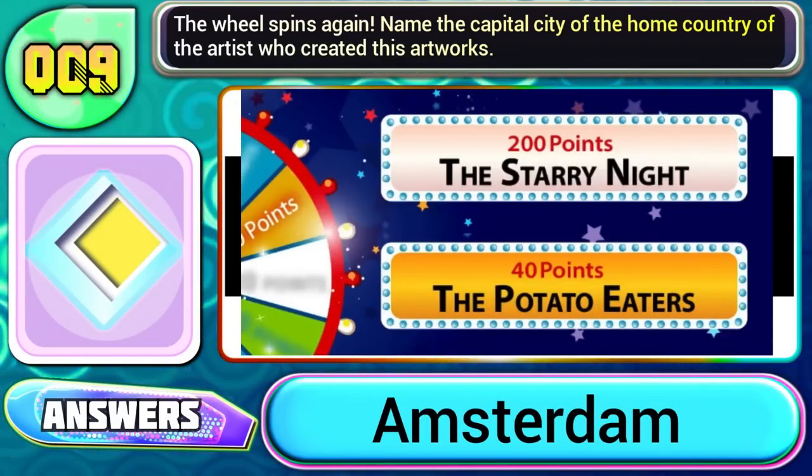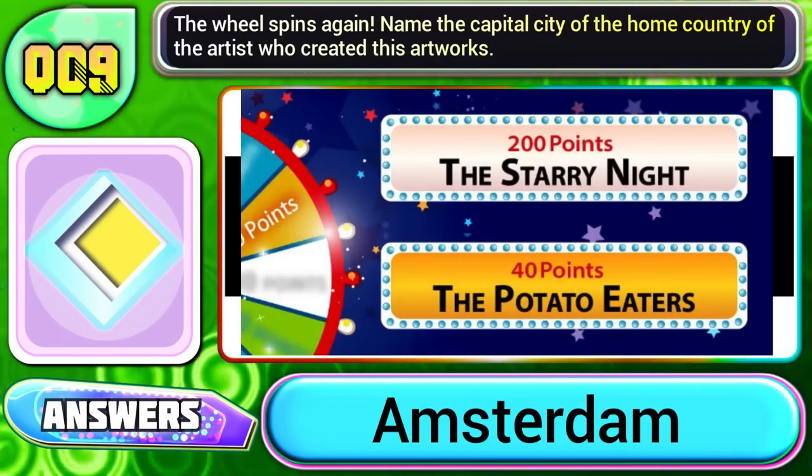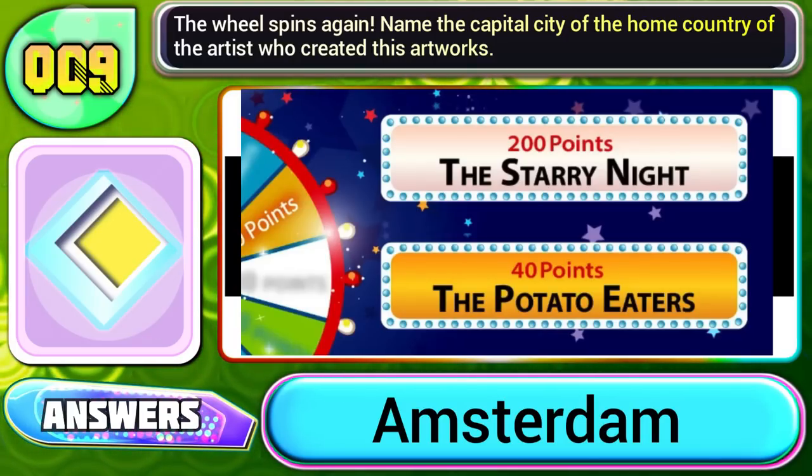Okay, now in variant 5, if you get the same two words again, but if you get the question as name the capital city of the home country of the artist who created these artworks, then you need to select the option Amsterdam.